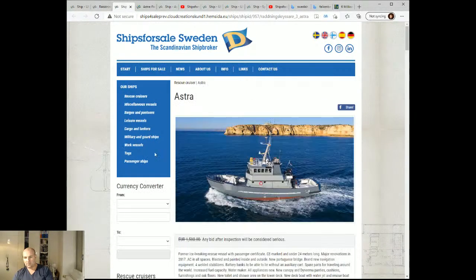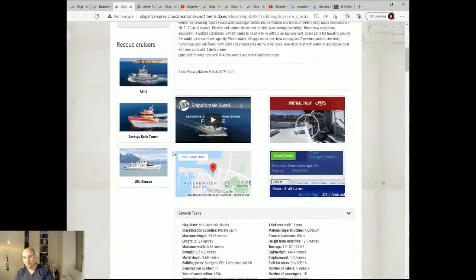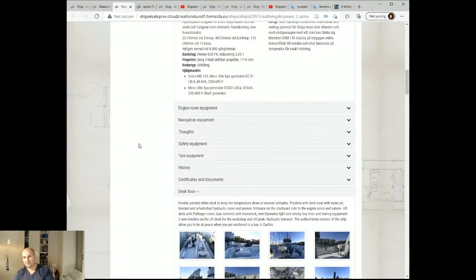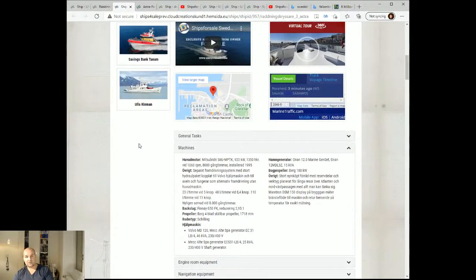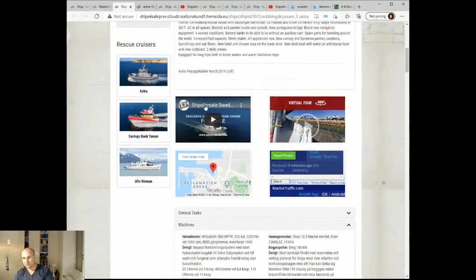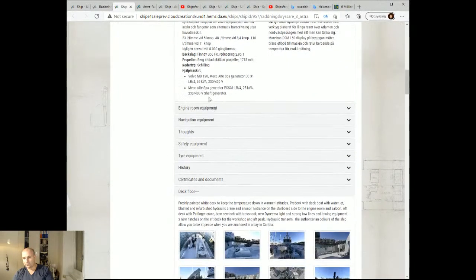So I've got this prepared. This is the Astra page, and you've got all the information on this archive site. So don't be disheartened if you want to get the detail of a boat that you like, you just want to learn about it. Go to this archive and look for the archives. So can I translate to English? It looks like I can't for some reason. Okay.